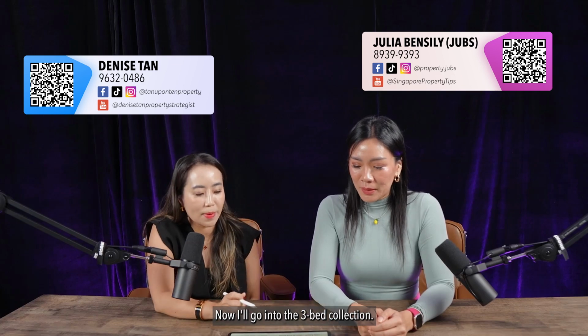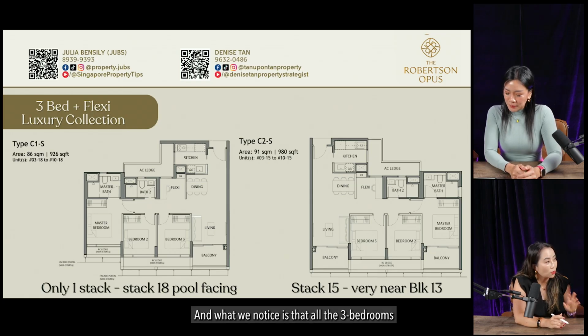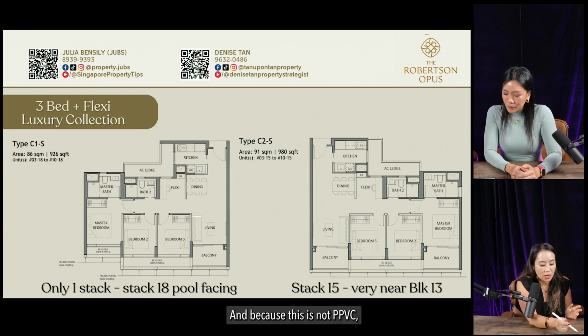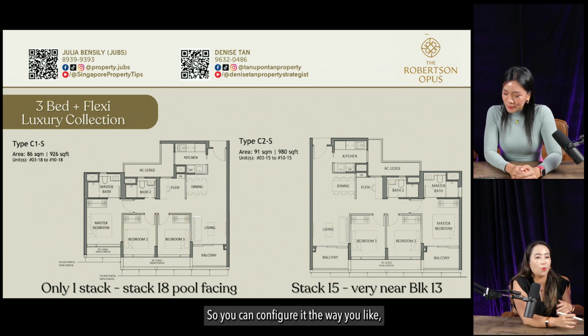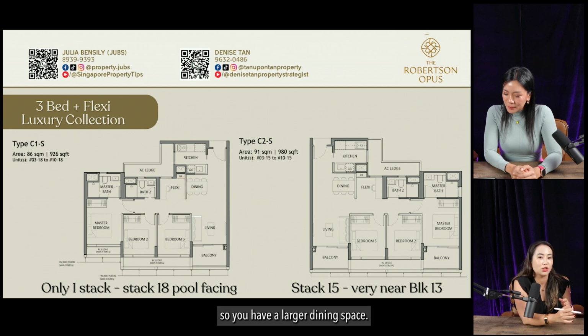Now I'll go into the 3-bed collection. So as you can see, I'll start from the smallest, and what we notice is that all the 3 bedrooms actually have a flexi room. And because this is not PPVC, you can actually hack most of the walls between all the rooms, so you can configure it the way you like. Maybe make a bigger room, or even actually hack off this so you have a larger dining space.